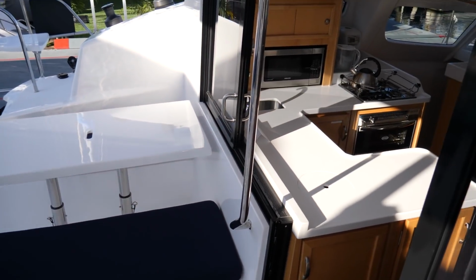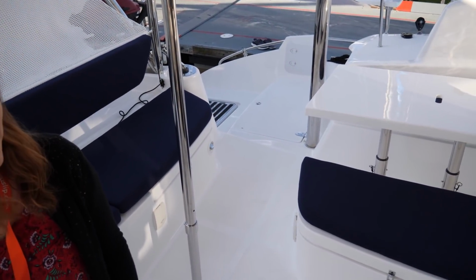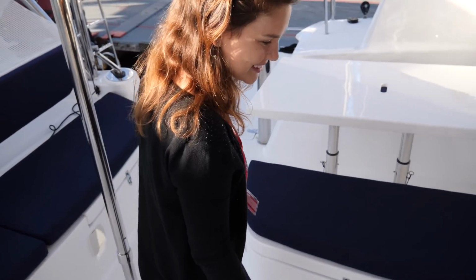I like this helm position a lot because it's very close as well to the cockpit. I got a peek inside. Really nice. I'm excited to go tour inside.